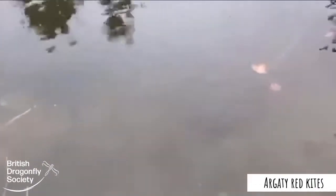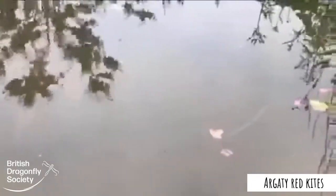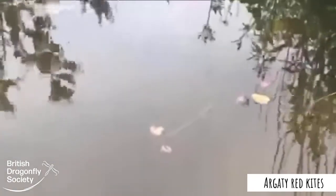Now we've got a whirligig beetle there just beyond your net, Rowie. So those are the ones we were talking about earlier, folks, with the two sets of eyes, which are really, really fun, really clever insects.